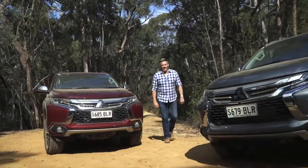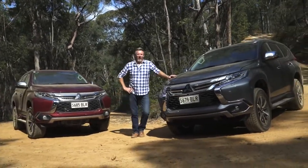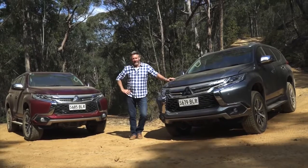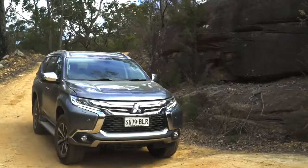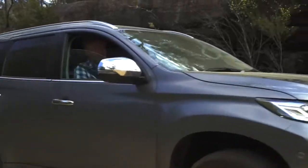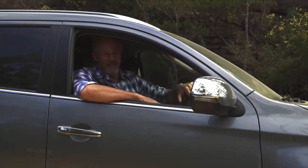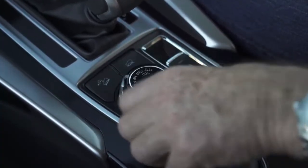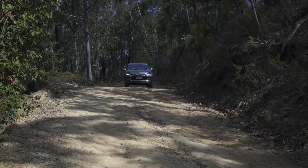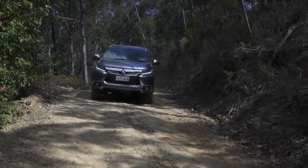Challenges come in all shapes and sizes, and the Pajero Sport has been designed to climb up, over and through the toughest of terrain. It's really built for anything you can throw at it. There's no doubt about it, it's a real champion off-road, and that's thanks to the Mitsubishi Super Select 2, which offers selectable 2-wheel and 4-wheel drive modes, and an off-road mode that enhances traction on demanding surfaces.